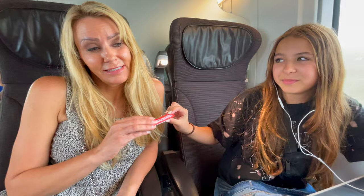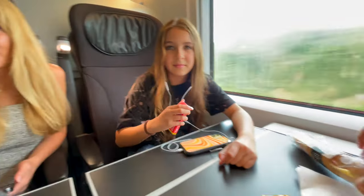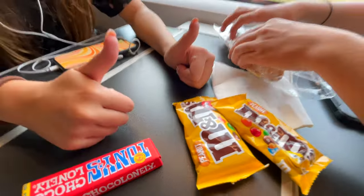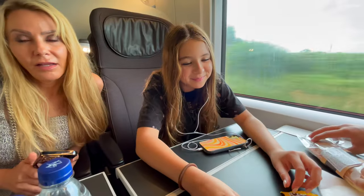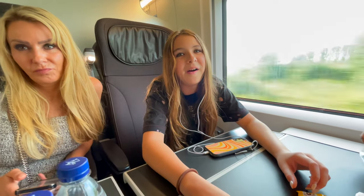But that was a fun adventure up to the Cafe Metropole on the Eurostar. And all of this was 11 euro, by the way. Oh, and we almost fell on like 80 people. Yeah, we almost fell on a bunch of people because the train was moving and the aisle was pretty narrow.